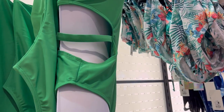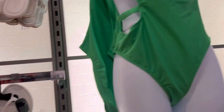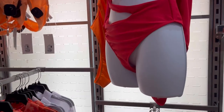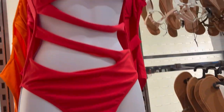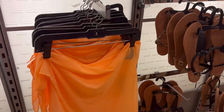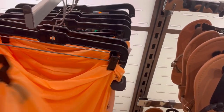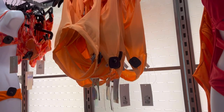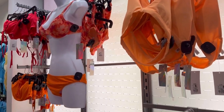I love this green bathing suit. It is a one piece with that slit in the side. I'm noticing that is definitely the style this summer. This one's really cute too. I'm loving the details of that. Again, they've got all sorts of colors. So no matter what bathing suit you have, I feel like you would find a cute little skirt or cover up to go with it.